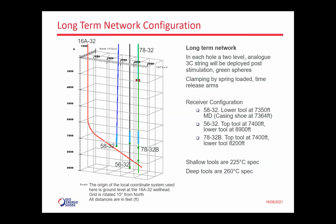So now if we look at the long-term network, as I say, when we finish monitoring the stimulation, the 3 geophone strings will be withdrawn and replaced by these 2-level strings. These 2-level strings have actually got higher temperature specifications. They are analog tools, similar actual sensors within the tools, but in this case they're clamped by a spring-loaded time release arm. And I'll show you that arm in the next slide.